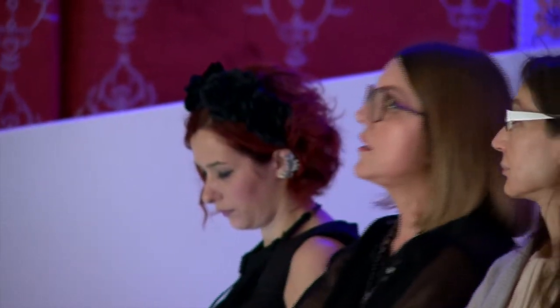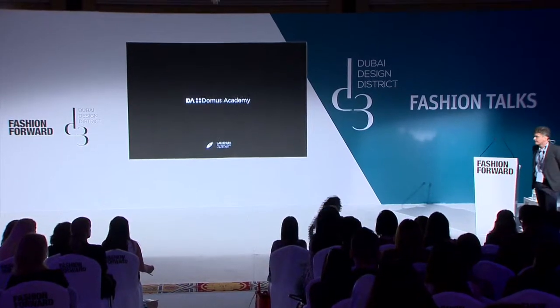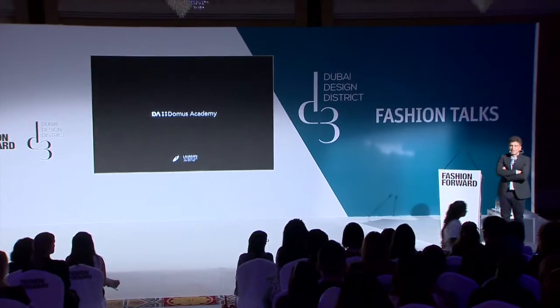Of the window display? It depends, of course. It's less expensive than doing an advertising campaign and distributing the images in all the magazines. It depends on the product. I'm working for Moncler, for example, and they usually have a budget that corresponds to the profit of the store. So if the store is making a big profit, they have a better budget.